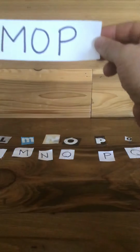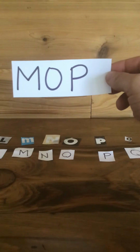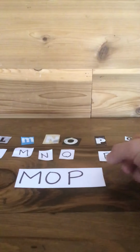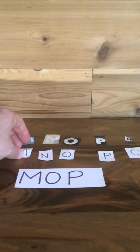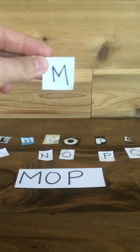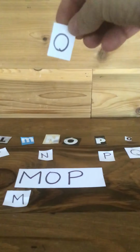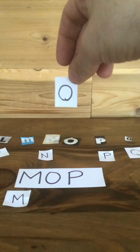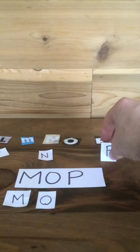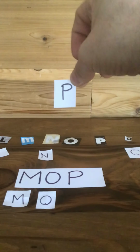Our third word is the word mop, and that's a chore. We mop our floors, so mopping is definitely a weekly chore. And we'll start with the letter M. Next is the letter O. And the letter P. This is a short word. Mop.